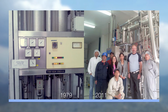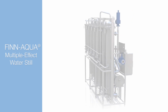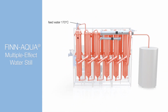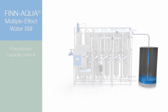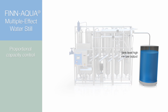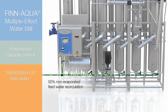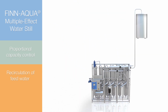What makes FINN-AQUA systems superior to other technologies? It comes down to performance, efficiency, and reliability. With up to 8 distillation columns, the FINN-AQUA distillation systems use a minimal amount of heat, steam, and no cooling water during the process. The water still design uses proportional capacity control, which automatically runs the distillation process according to the manufacturing capacity demand, minimizing energy losses and any downtime of multiple daily starts and stops. Another energy-saving feature of the still is the ability to recirculate non-evaporated feed water back to process, which can cut reject water discharge by 50%.